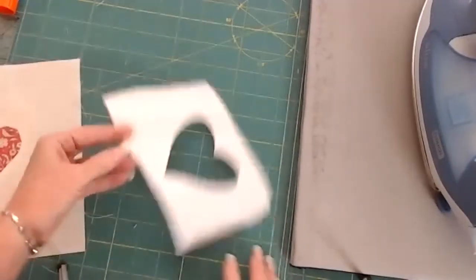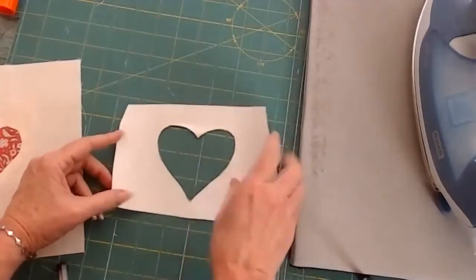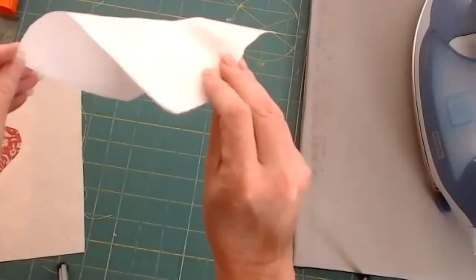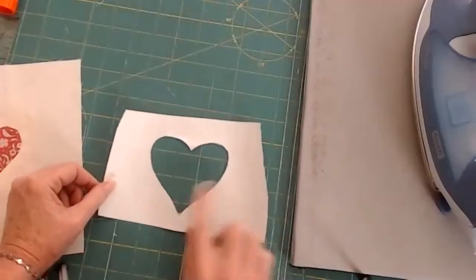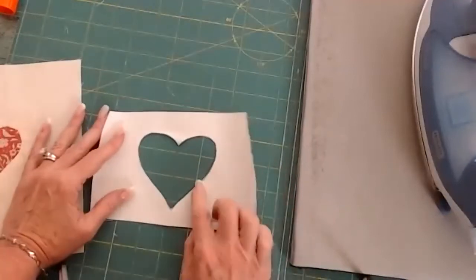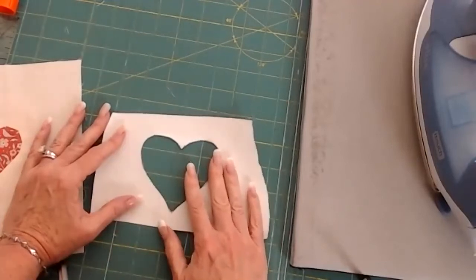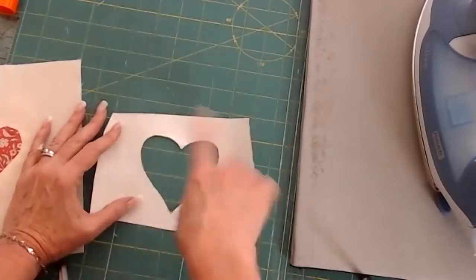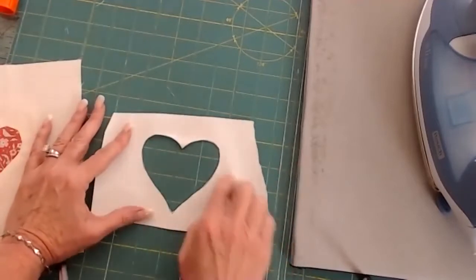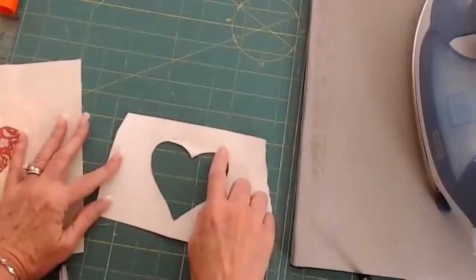So what you need is a piece of freezer paper. This is just a piece of freezer paper. And I have drawn on, this is the shiny side. I'm trying to show you that. I don't know if you can see in the picture, but that's the shiny side of the freezer paper. And I drew my heart on the shiny side because if it were something that wasn't the same on both sides, say it was like the shape of a bunny rabbit or something, and you wanted it to go one direction or the other, make sure that you draw it on the shiny side because that's the side that's going to be your positive side. And so I drew my heart on the shiny side, and then I cut it out.